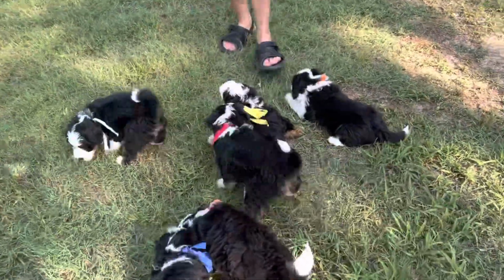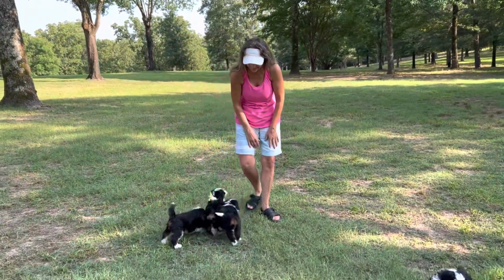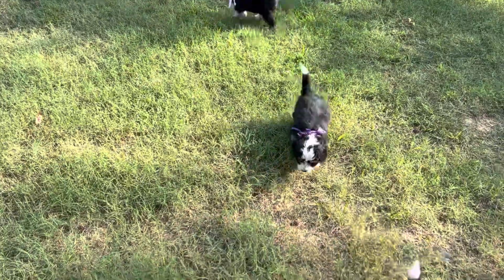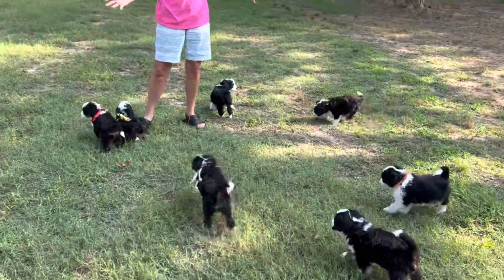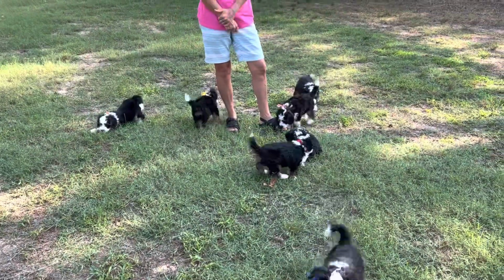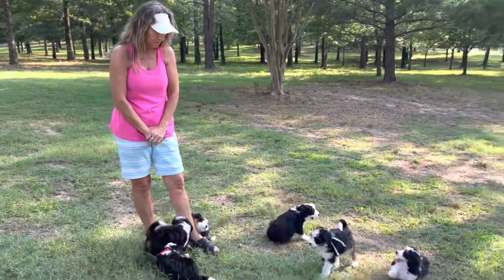So that's great news. And so today we have ventured out from the barn a little bit, and we're out here in the grass and we are just exploring. This is the first time they've been out here, so they're wondering like what is going on. All this wide open space, what is this green stuff? This is their first introduction to being outside. They've had 2 parvo shots now, so I feel comfortable bringing them out here on the grass. We don't have a huge dog population in our area, so I don't worry about that.